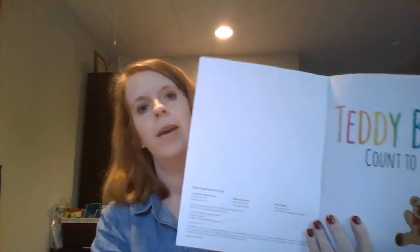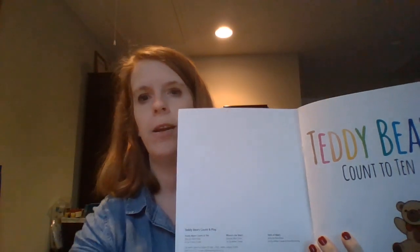Hey boys and girls, so today I have a story, Teddy Bear, Count to 10. So we're going to count to 10 today, and we're also going to use our base 10 card and our teddy bear counter. So listen to the story and help me count to 10, alright?